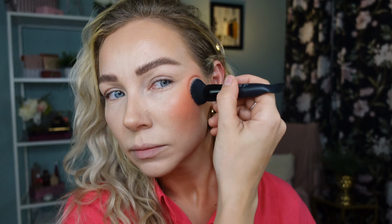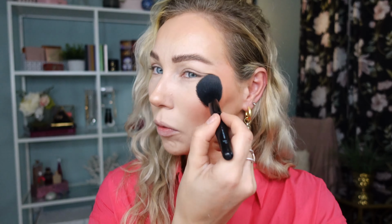Okay, so I'm gonna try to use this powder to see if I can tone this down a little bit, and I'm gonna use my highlighting brush from e.l.f. This is also a very nice multitasking brush. I'm gonna pick up a little bit of this powder foundation and just tap it here on the edges and see if I can tone the situation down a little bit.